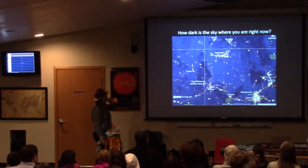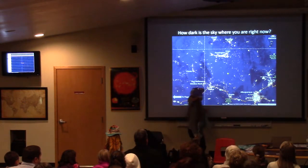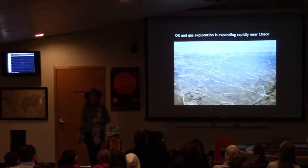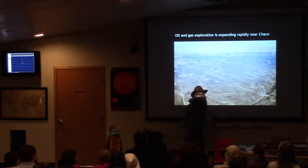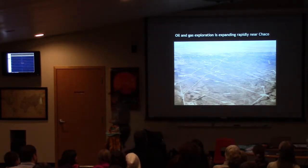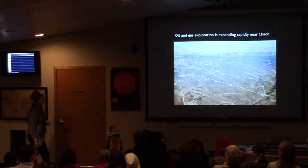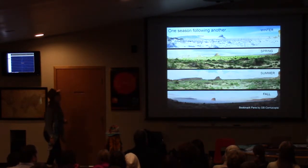You can see this, it's in the middle of what should be a dark place, but this is happening now all around Chaco. Within 5 miles of it, the gas and oil invasion is considerable, and there are lots of methane flares that are causing orange skies even in beloved Chaco. So hopefully we'll be sensible about that. All right, I'm not going to dwell there, though. I'm going to dwell on my passion for this place.